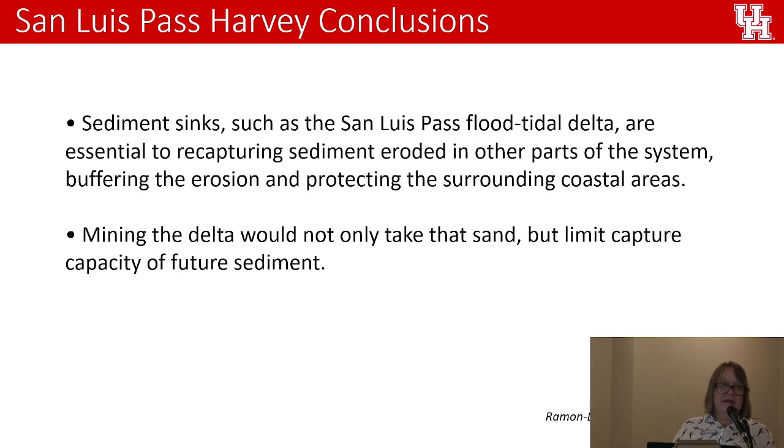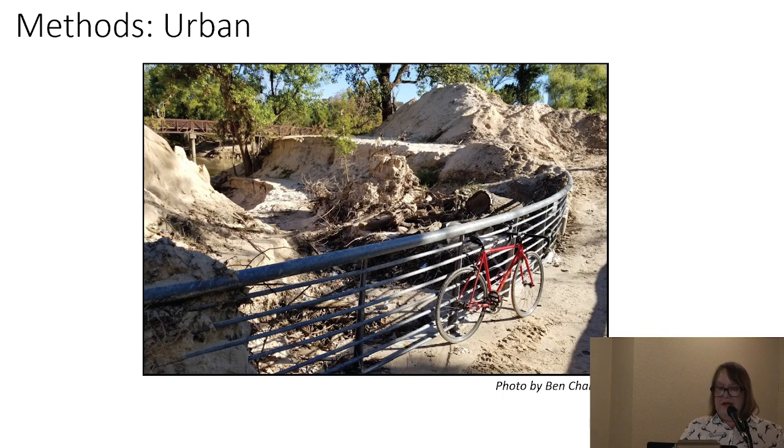Mining in a delta like that, which was proposed and under discussion for many years, would not only take the sand that was to be mined, but it would limit the capture of future sediment. Okay? So with that, let's go to our urban methods.